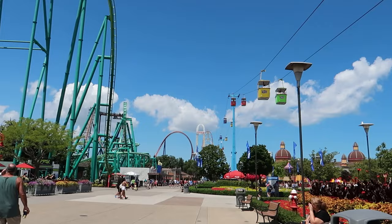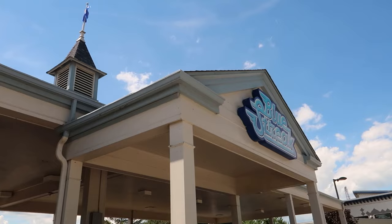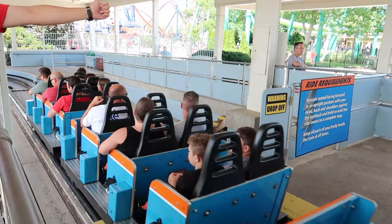Wow! In deciding what my first ride at Cedar Point should be, we decided to go the route we did at Kings Island and ride the oldest still operating roller coaster in the park. And that would be Blue Streak, a classic wooden roller coaster. And it has an Ace roller coaster landmark plaque here. Blue Streak opened on May 23rd, 1964.